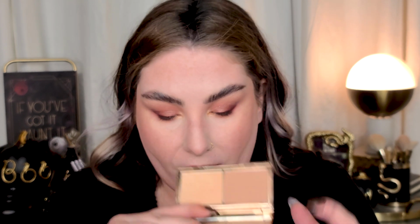So for highlight, I'm going to jump back to my Film Star Bronze and Glow, wherever it went. Here it is. And we're going to use the highlight shade in this. I did contour with the contour side. And I'm just going to hit the high points of the cheek with this. And a bit onto the brow bone and above. And take a little bit on the inner corner to really brighten it up. All right, let's do a bit of setting spray.